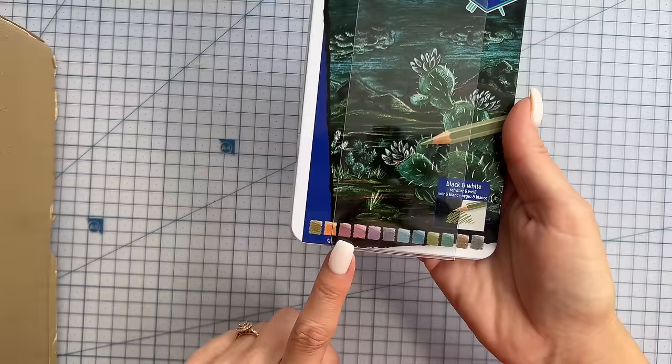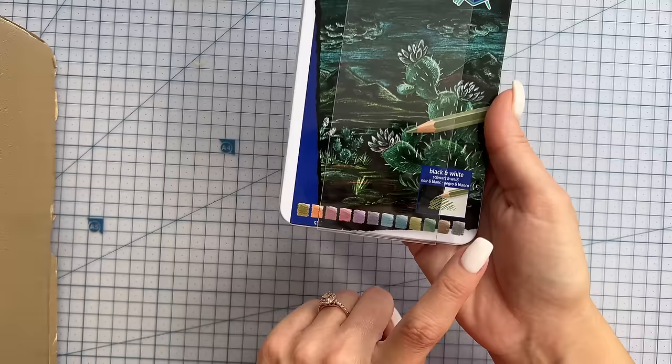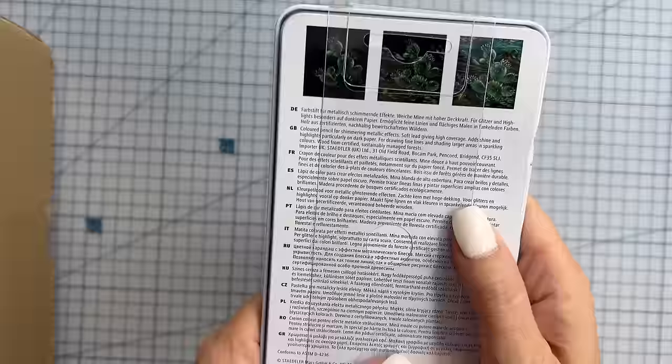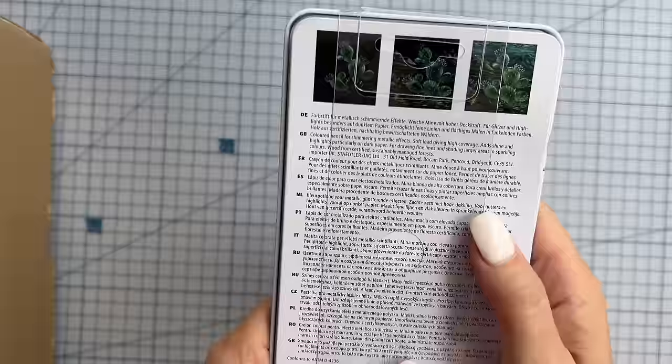Black and white. Oh, it's showing that it performs on both black and white paper. I'm like, where is the black and white in here? So it performs on both black and white types of paper. We might try that out in a moment. So it says, colored pencil for shimmery metallic effects, a soft lead giving high coverage, adds shine and highlights, particularly on dark paper. Okay. For drawing fine lines and shading large areas in sparkling colors.